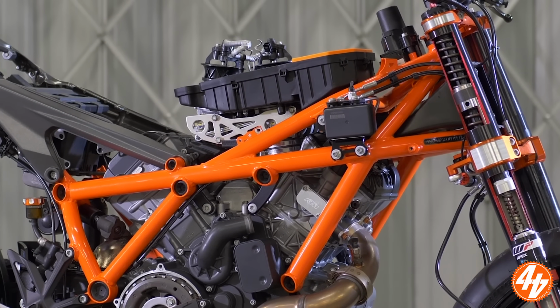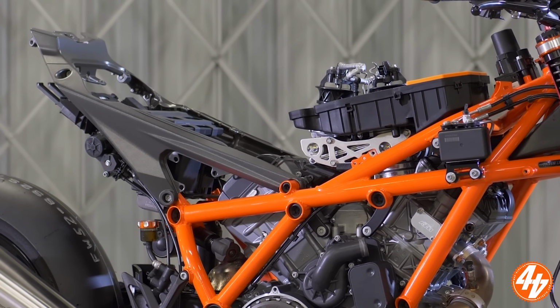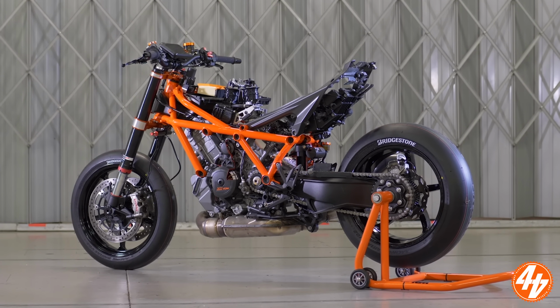So let's go on to that frame then. We've got 3 times the torsional stiffness over the old model, and the engine is now a load-bearing part of the frame, just like the RC8R. So the engine has been raised 38mm in the chassis, and that obviously increases the centre of gravity.